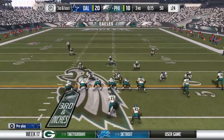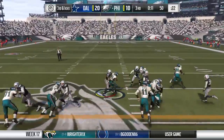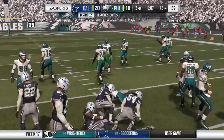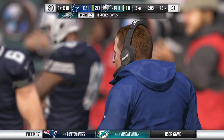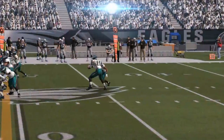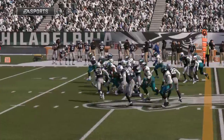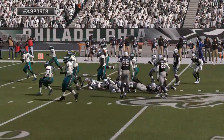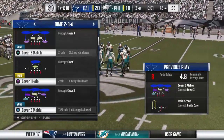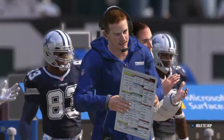6 DBs on 3rd and inches. Daring them to run the ball. They'll run it now out of the gun. And he's got the first down yardage before he's brought down at the 42. 8 yards on the pickup there, and it moves the sticks. So the run gets them the first, and now they operate with a fresh set of downs.